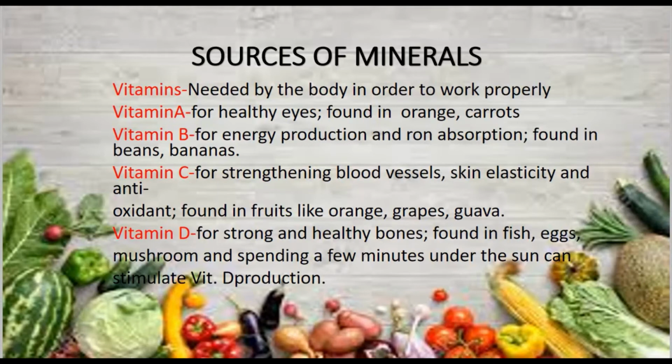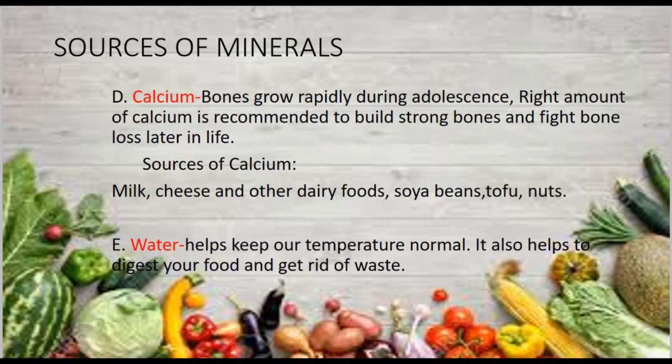And we also have vitamin D. This is for strong and healthy bones, found in fish, eggs, mushrooms, and spending a few minutes under the sun can stimulate vitamin D production. And then we have calcium. This is for bones, which grow rapidly during adolescence. The right amount of calcium is recommended to build strong bones and fight bone loss later in life. Sources of calcium are milk, cheese, and other dairy foods, as well as soya beans, tofu, nuts, etc.